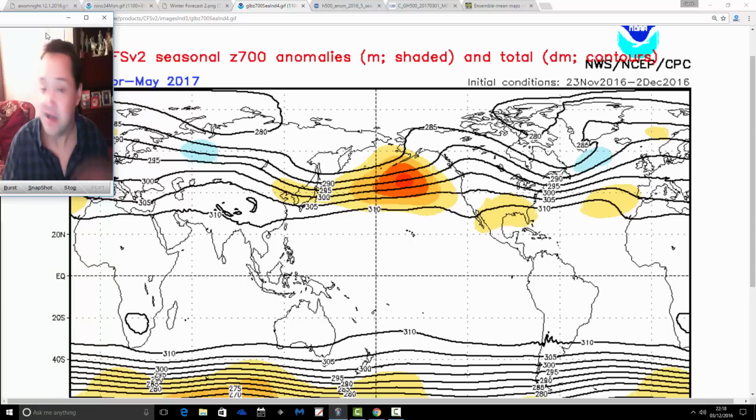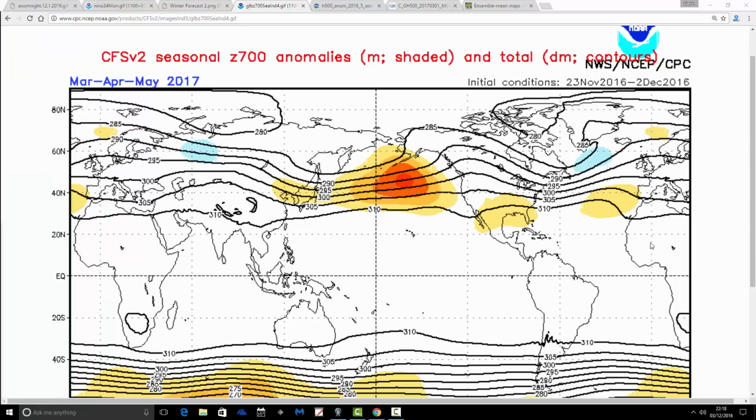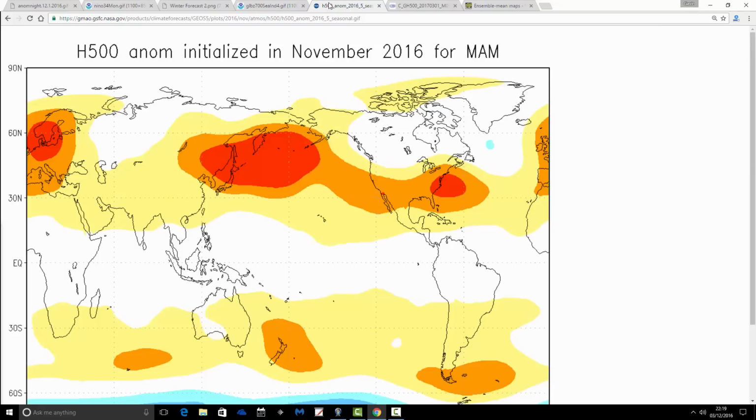Anyway, this is just to give you a quick sneak peek at one or two of the long range models. This is what the CFS V2 is predicting for the spring. This is 700 millibar height anomaly for March to May, and it's placing above average heights down towards the Azores and below average in the Atlantic, and a little bit of above average heights over towards Norway. A very weak signal, and you can't really read a great deal into that, to be honest. That signal should become stronger as we go through the coming months.